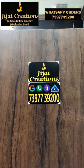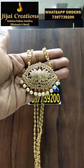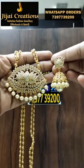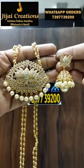1100 ma'am. 1100 for this piece. Take a screenshot and come to my WhatsApp. I'll show in back camera too. And this is the pendant. And this is the yarn. 1100. It's a lotus color pendant.